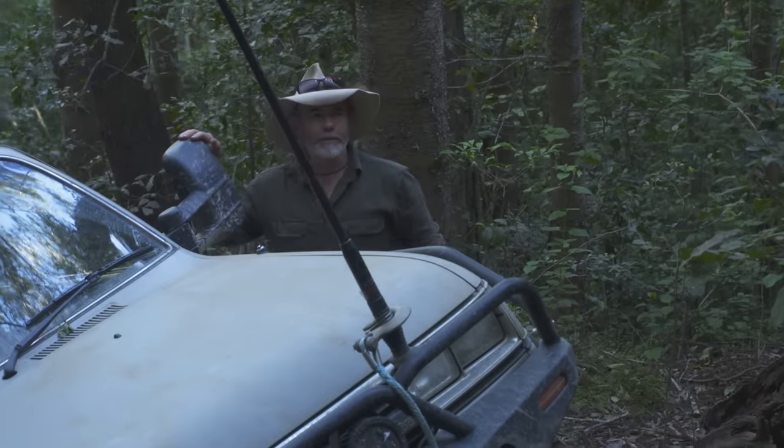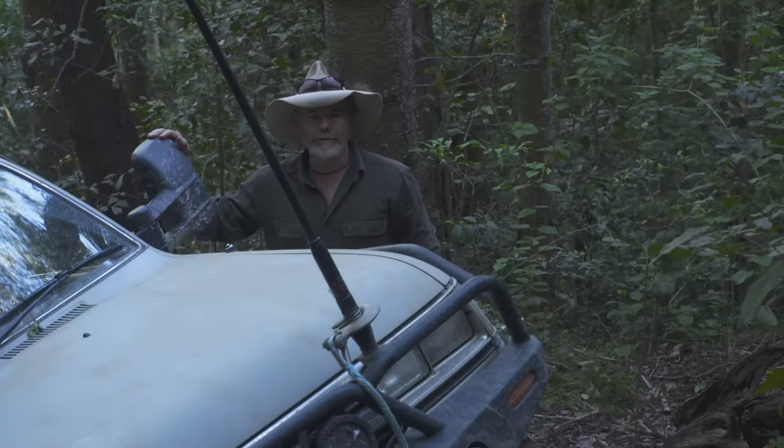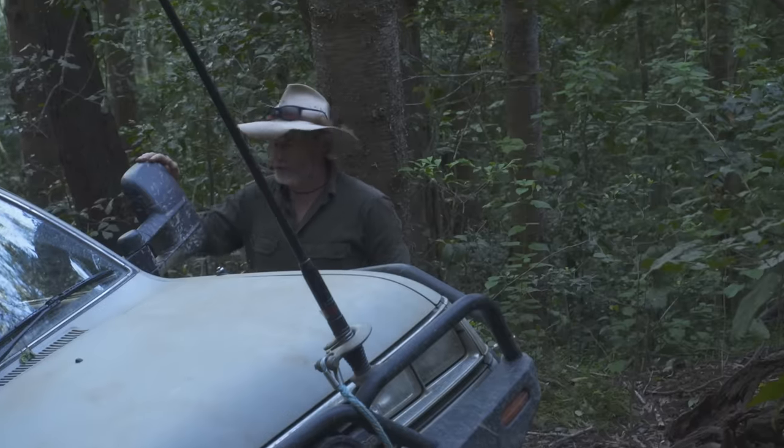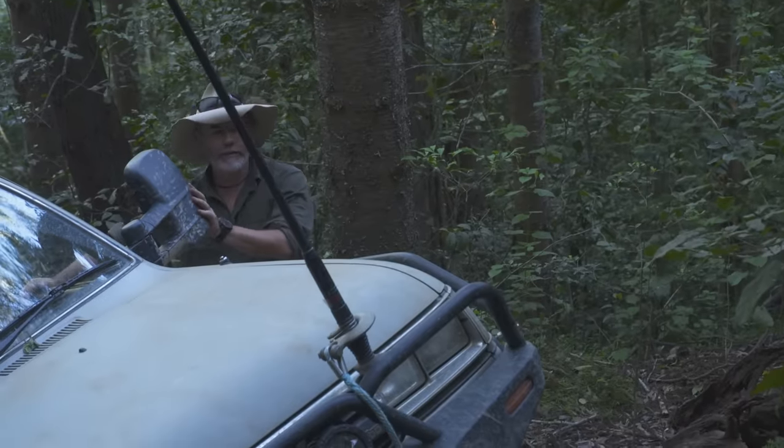So we're about halfway up this hill right here, and the main problem we've got is nothing more than traction. If this was a rock hill, big wheel lift, but he'd make it up. It's just a traction issue. I don't know how you overcome that, to be honest.